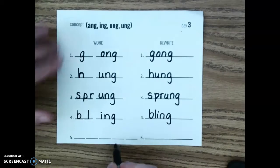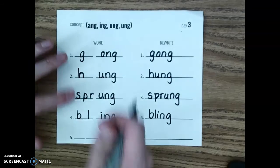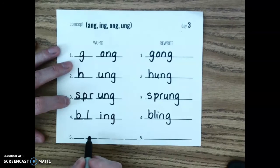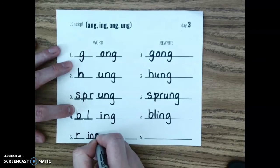And the last word has 2 syllables. The word is ringlet. Ringlet. The first syllable is ring. R-ing. Ring. R-ing.